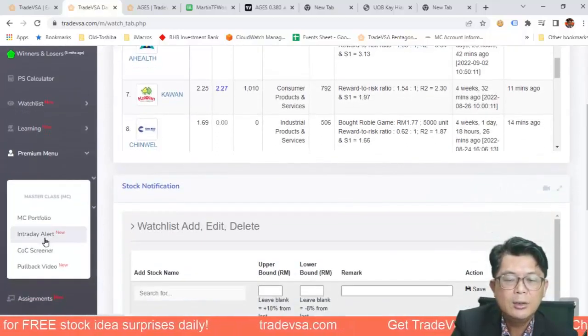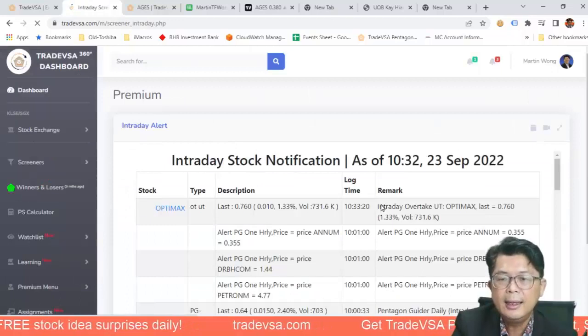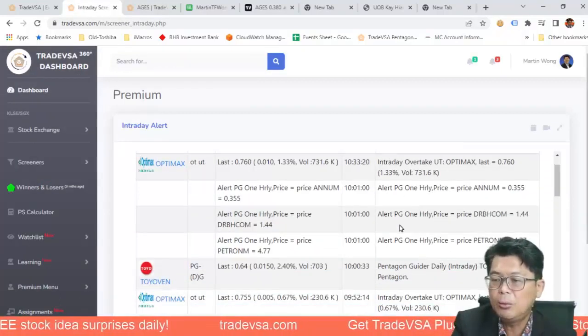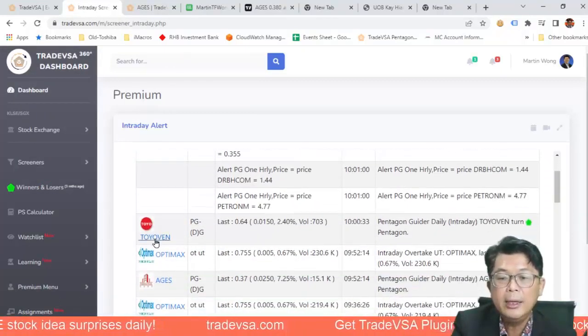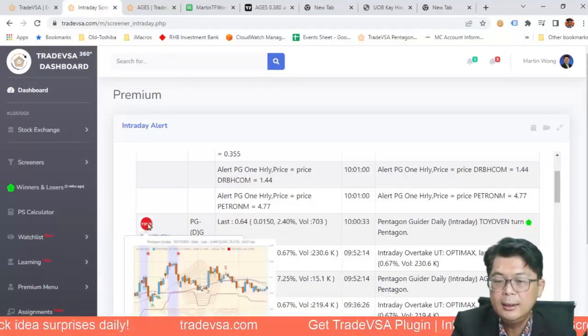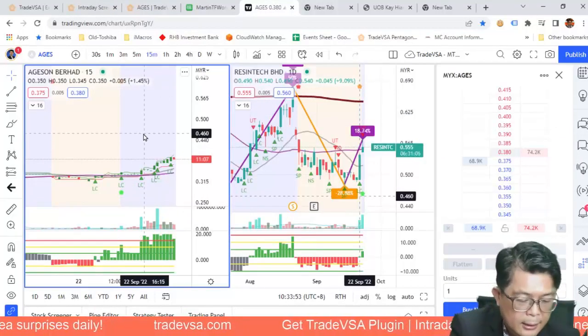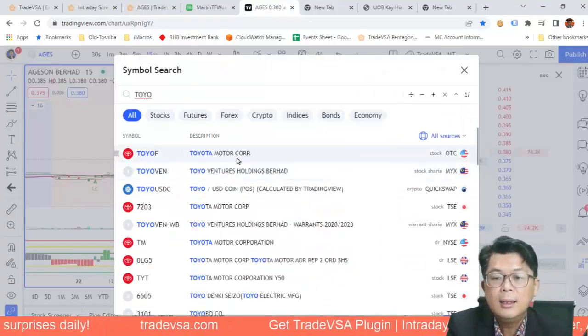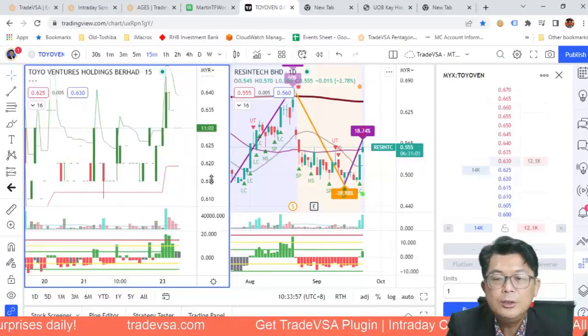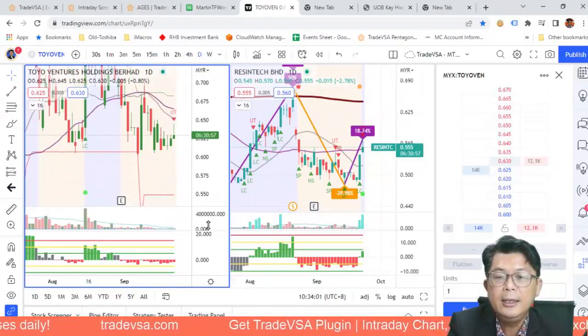using the intraday alert. So you can go to the intraday here, and I think Aegis was one of them in here. Okay, Toyo Awan. Okay, that would be great. We will look at Toyo Awan in here. Yes, Toyo Awan. Let's switch to here. TOYO. Toyo Adventure. Okay, that is a 15-minute chart, but let's look at the daily chart in here.